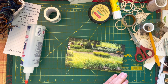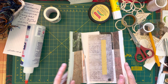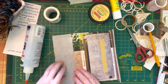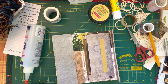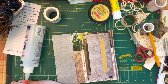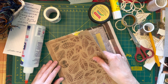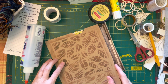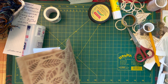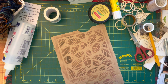And I have used this because the green I appreciate. And I think this might end up being a little bit too gray, to be perfectly frank. Oh, here's a piece of paper I might be able to use. There we are. How about this? This might be fun. Yeah, let's do that. So let's do some backing first, and then we will get after it.